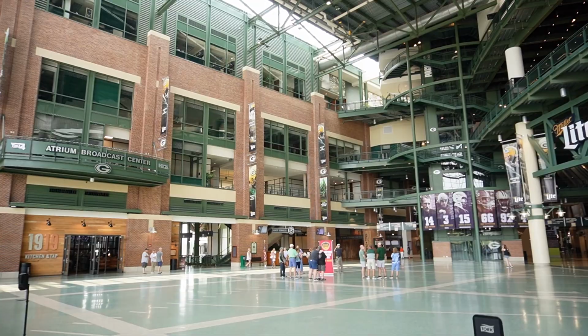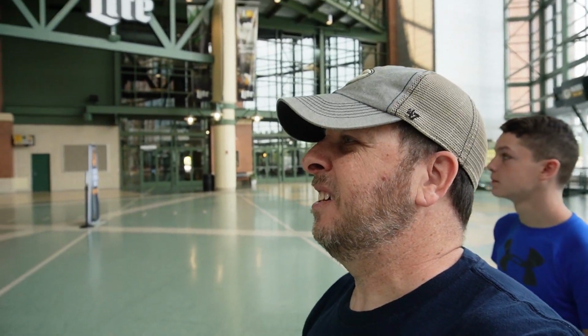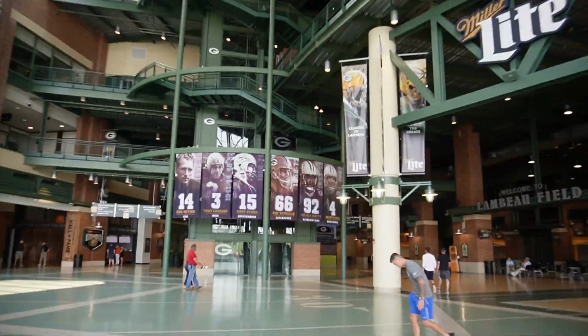Just give me a minute here to soak it all in. This is so wild. I'm inside the home of the Green Bay Packers. This is the atrium here for Lambeau Field. Just a beautiful stadium, and pretty soon we'll be jumping into our tour here. We've got some of the players over here, some banners.